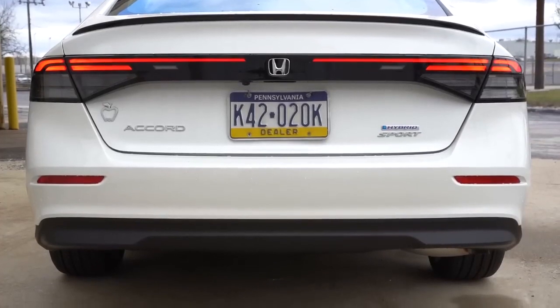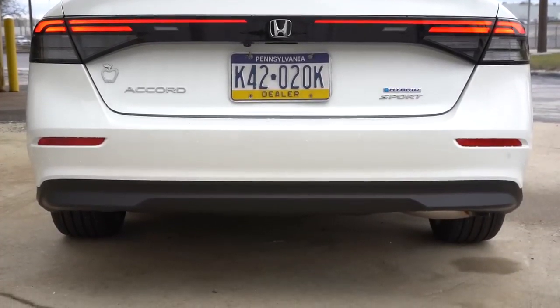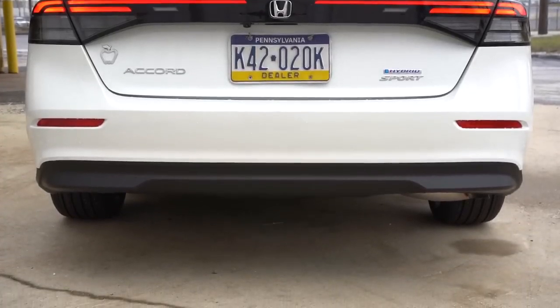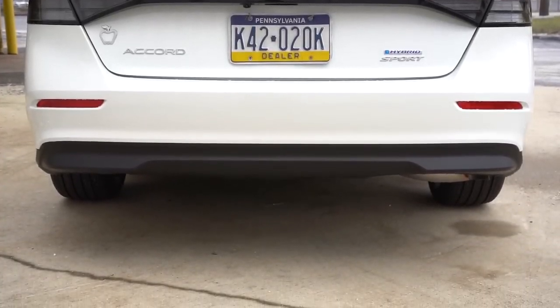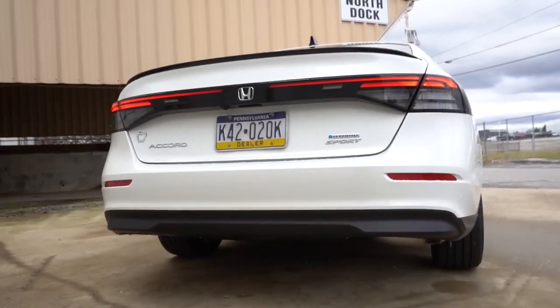And then just below it all, at least on our hybrid trim level that we have, there is a single exhaust outlet tucked away underneath the passenger side there. So having said that, I'm not sure if this is going to work because it's a hybrid, but I do believe you guys know what we have to do next. As always, here is that exhaust clip.